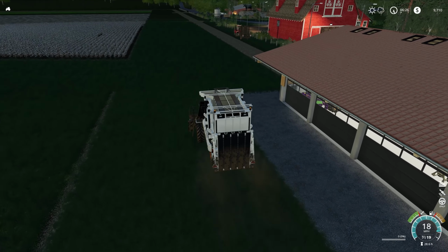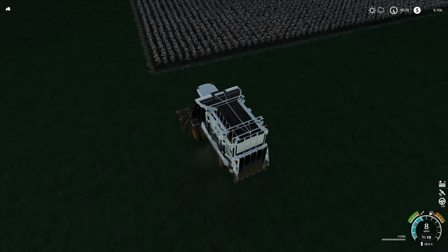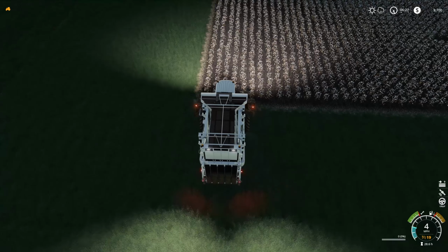It will take them a while to get this cotton harvested. The potatoes, I'll get to the potatoes when we get to the potatoes. But the cotton, I want the cotton for that price. That's a decent price right here. So this is fully repaired and everything. We should be good. And harvest that.